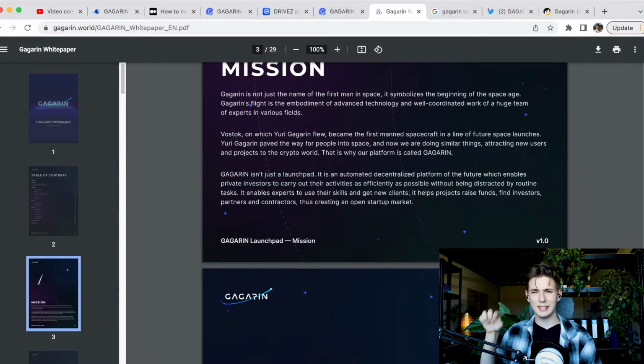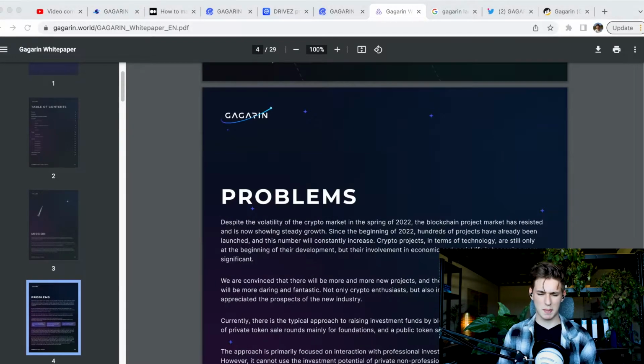Now, we'll get to that later on in the white paper, but a big USP of Gagarin is to basically simplify the process of launchpad participation, making it less tedious for veteran investors to participate, but also making it easier for new investors to join and enter the space. And I've looked at it, I've reviewed it many times, and again, I thought to myself, why hasn't anyone done this before, right? So that made me quite bullish. We're going to continue though.